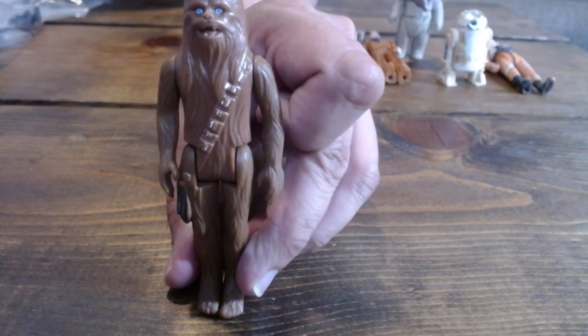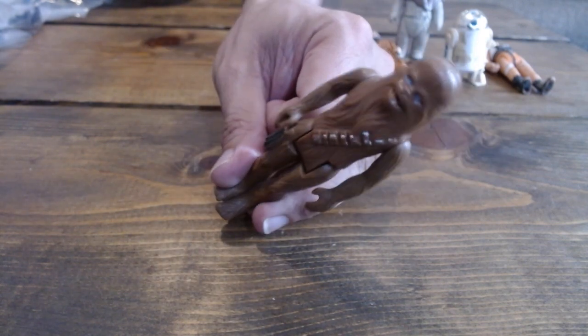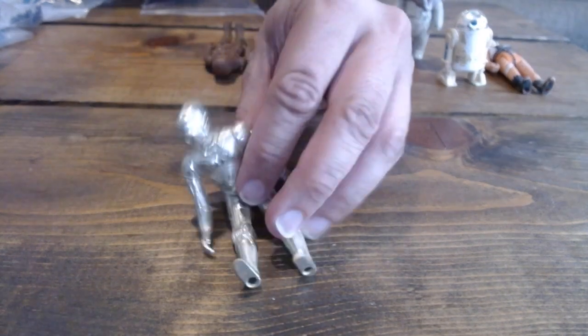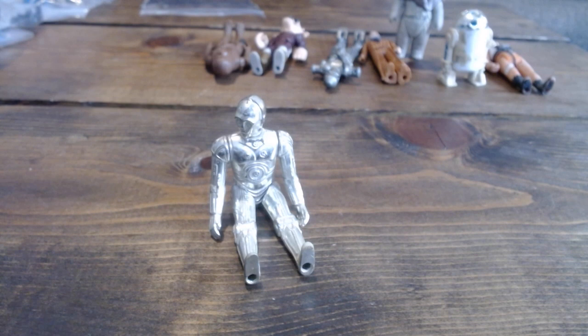The mighty, mighty Chewbacca. I love this guy, love this figure. Missing his gun though. Here's 3PO. He is so loose that he can't even stand up. But there's my 3PO.